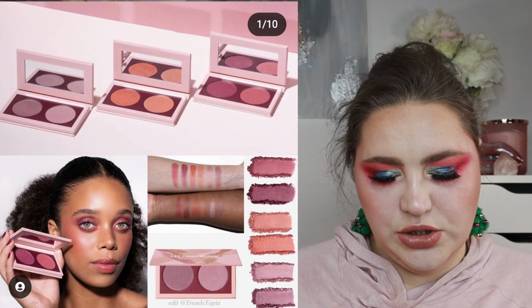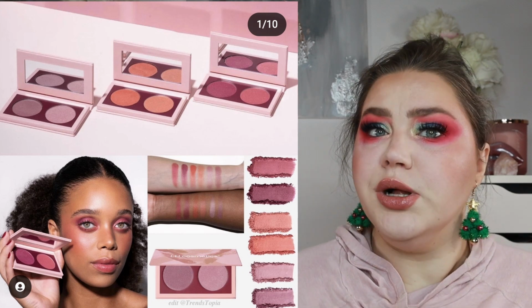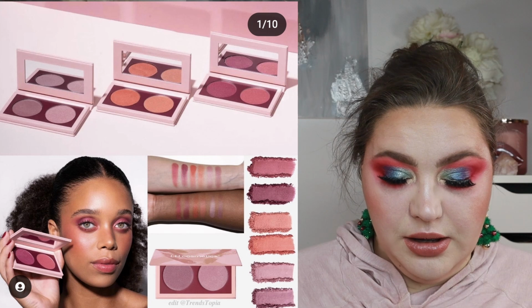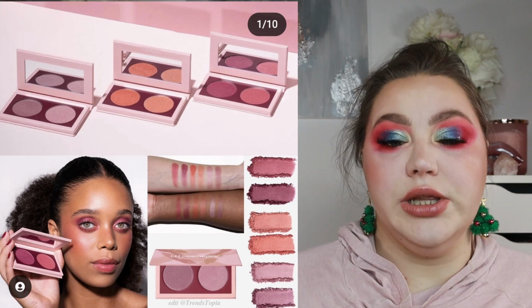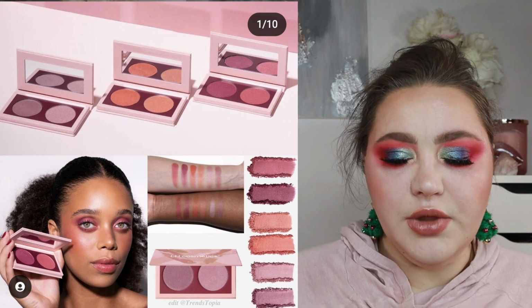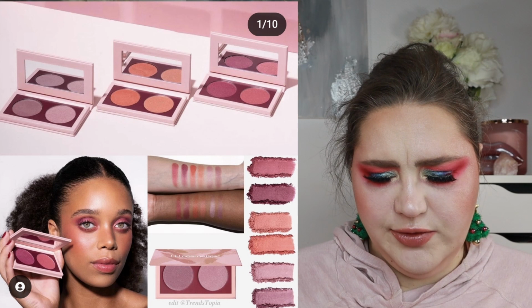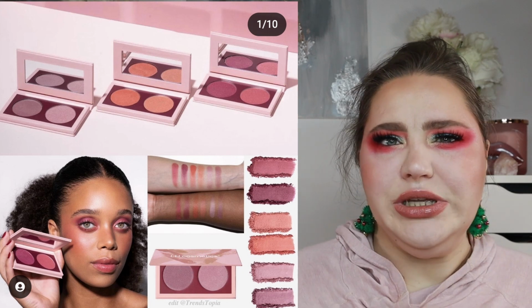How much are they? $32 for 2 shades, which I think is doable. Let me tell you, it is already available, so if you want to buy any of them, you can. Again, I do think the combination is really nice. I don't know though if they are shimmery or matte.